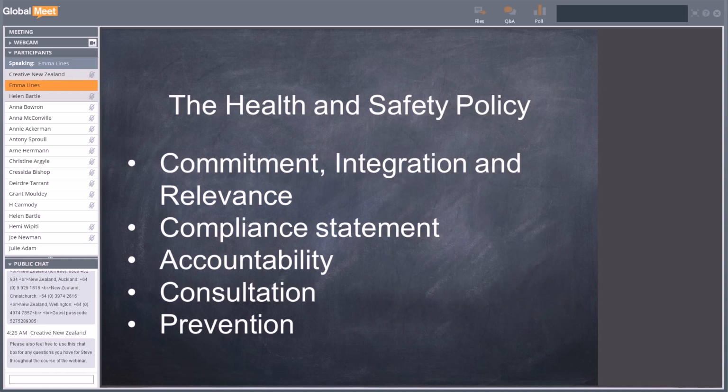The first document, and we mentioned in our last session, the first document that is critical is our health and safety policy. And we've got some key elements that must be within our health and safety policy. The health and safety policy is just like any other business policy that we have, be that a quality policy or an environmental policy. It's got to have a mission statement. It's got to be integrated into and relevant to our organisations. It's got to reflect our vision, our core values and our beliefs.